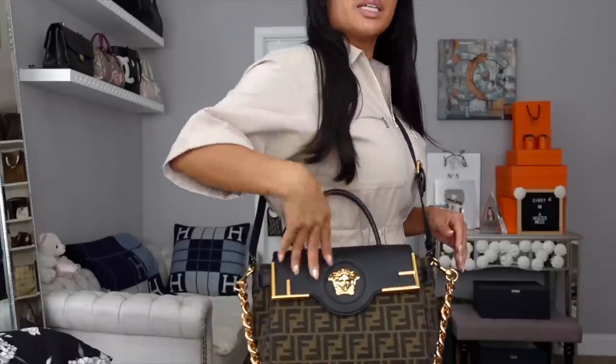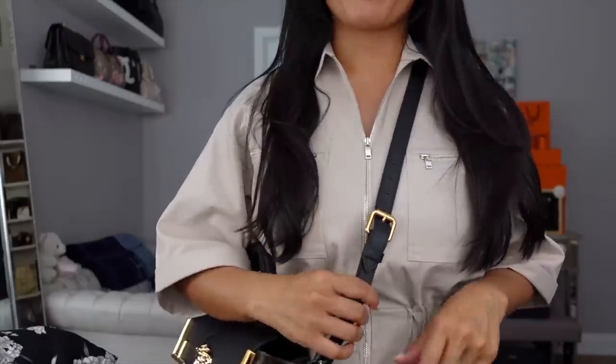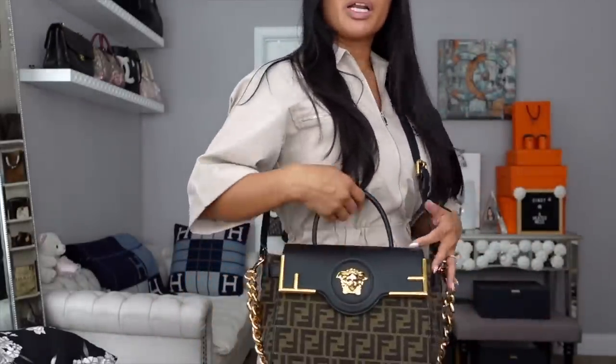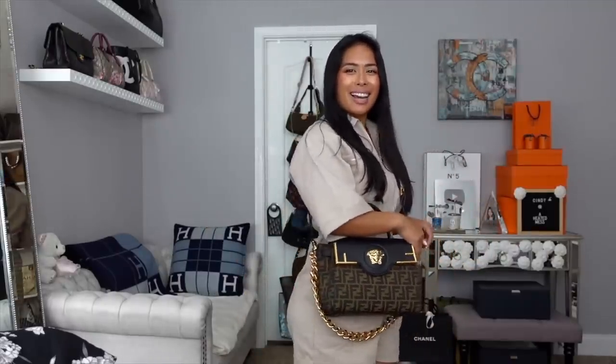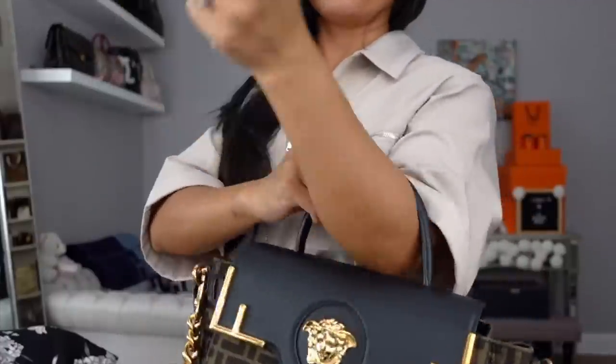The top handle still, you know, you have a lot of room still. I'm very short though, by the way. I'm 5 feet tall. I don't know if this is meant to be a crossbody. I think it really should be a shoulder strap. But for me, because I'm pretty short, I can wear it as a crossbody, and it just is so cute. Oh, I really like this. I really like this style. So now I finally have a Versace bag. Isn't this so cool?